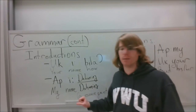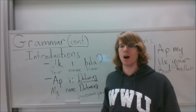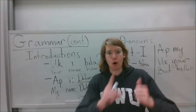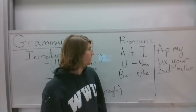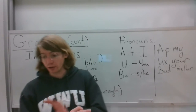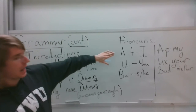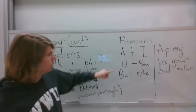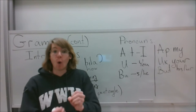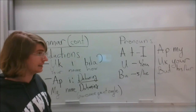Now, what are we seeing here? Ook. Up. Okay. Clearly, these are what? Pronouns. More specifically, possessive pronouns. So let's move over to our pronouns and take a look here. Okay. So going down the list for subject singular pronouns, we're not worrying about plurals right now. For singular pronouns, we have at, meaning I, oo, meaning you, and boo, meaning she or he. Okay, the third person singular pronoun is gender neutral in Ket.